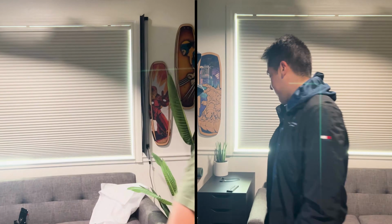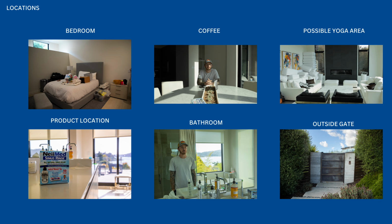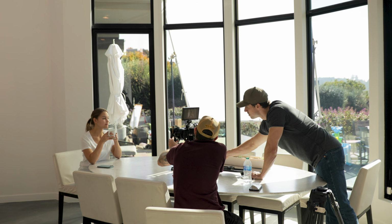Another thing that's highly important, if possible, is to do a location scout day. This saves time and any location issues you'll run into when filming. It also helps your DP and gaffer understand the room and how they're gonna light it before stepping onto set.